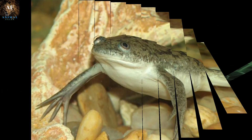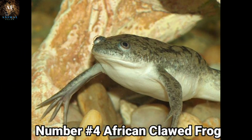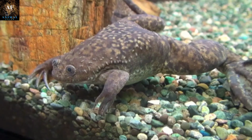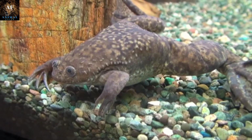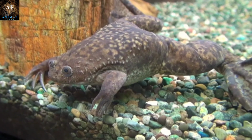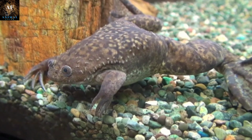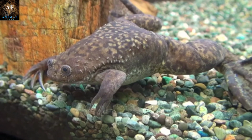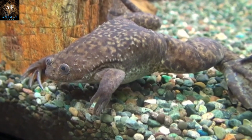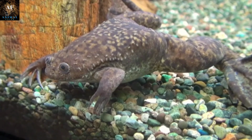Up next we have African clawed frogs. African clawed frogs, Xenopus laevis, are unique amphibians known for their ability to thrive both in water and on land, making them quite adaptable to a range of environments. African clawed frogs are native to sub-Saharan Africa and are commonly found in various freshwater habitats, including ponds, lakes, streams, and slow-moving rivers. They are primarily aquatic and are efficient predators in the water.